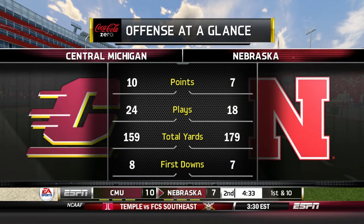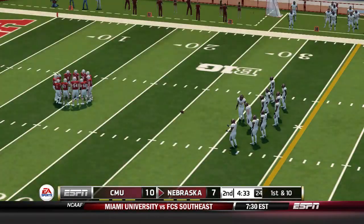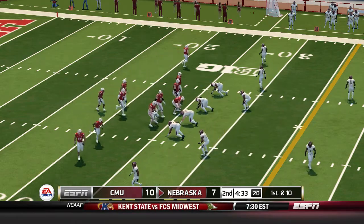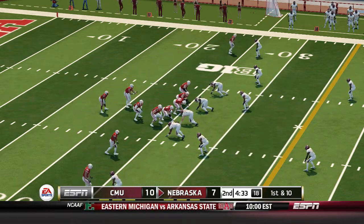Boy, this has been a fun game to watch, going back and forth and back and forth. It's almost like watching a tennis match here. Whoever has the ball last, my guess, will be the team that wins it. With one quarter down, I really haven't seen too much separation between these two squads. Might be neck and neck the whole way.